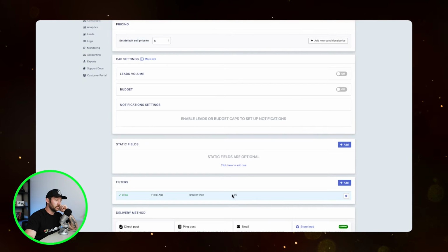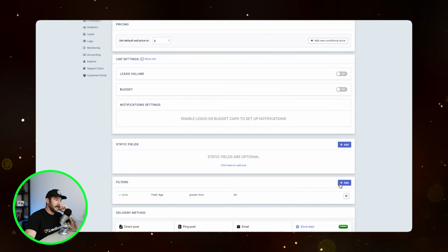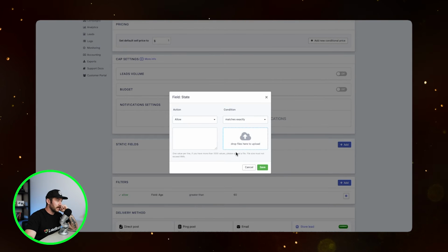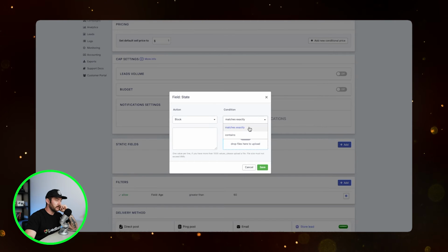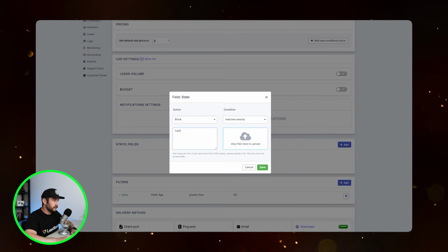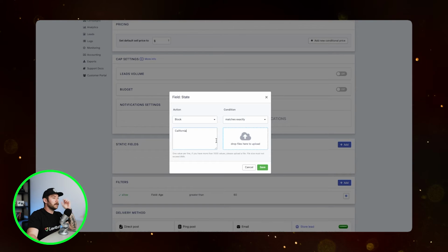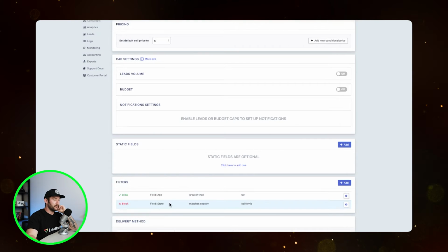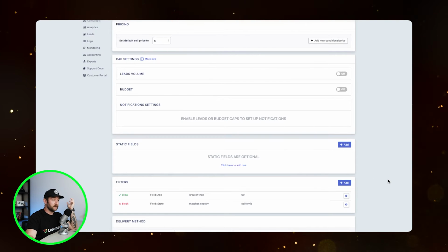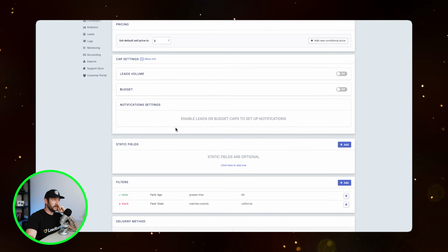So now Camby is only going to get people over 60. And then I think I asked state on here. So state, let's say we can't take people from California. So block matches, and then in my quiz, I have California as an option when they do the drop down. Okay, so now they're not going to get any people from California. So you can see how, maybe you got someone who will take leads from 4 states. You would allow leads from those 4 states. And this is how you can do your filtering.